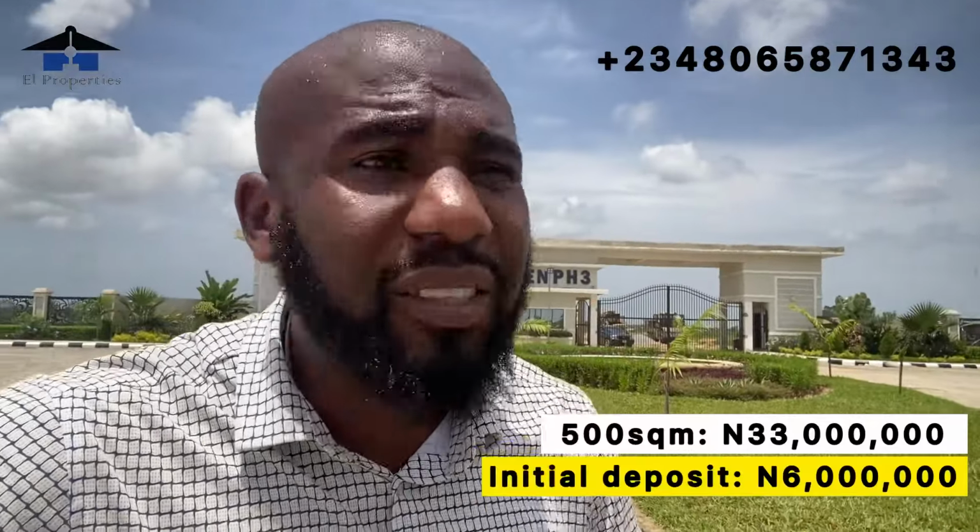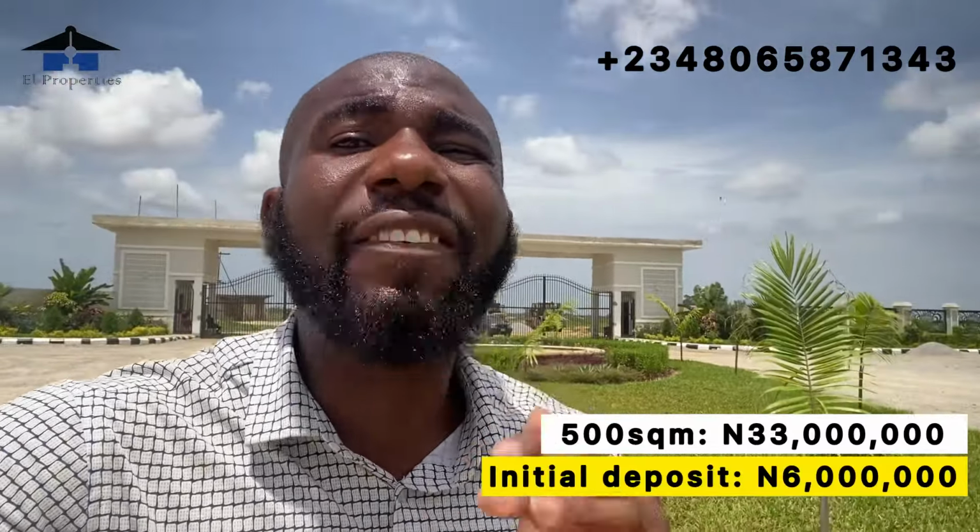Smart investors, currently Amen Estate is selling for just 500 square meters. Unfortunately, our 300 square meters is completely sold out. So if you're interested in buying the land here, all you have to buy now is just 500 square meters. And smart investors, the 500 square meters is fast selling out.